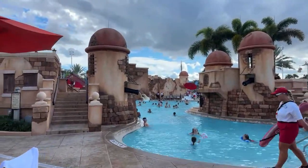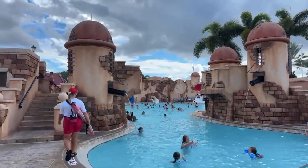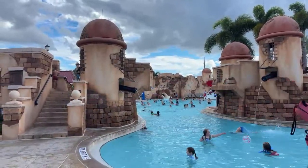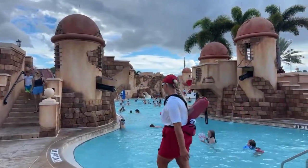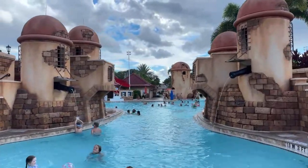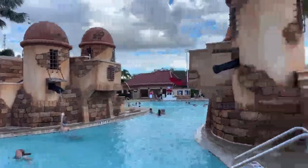So they have the cannons. I mean, look at that. That is just awesome. I'm going to pause. If anybody wants to take a screenshot of that, that's a great shot. So you have the turrets, and they look like they've been hit by all the cannonballs, and they got the cannons shooting out water. And it reminds me of the ride, Pirates of the Caribbean, in Magic Kingdom. Just how it's laid out, kind of the styles of the building.